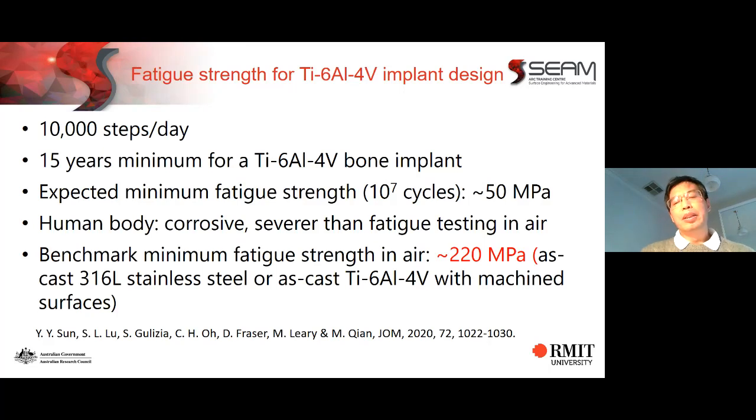And originally, the motivation came from the medical implants, or the design for the titanium 64 implant parts. You probably know that there have been significant applications of titanium 64 implants made by selective electron beam melting. So if we look at the young adult, if he or she walks 10,000 steps a day, if we aim for 15 years of service of the implant part in the patient, then the expected minimum fatigue strength would be 50 megapascal.